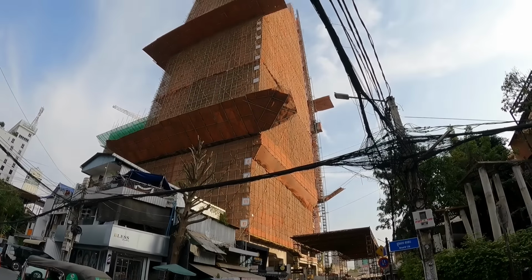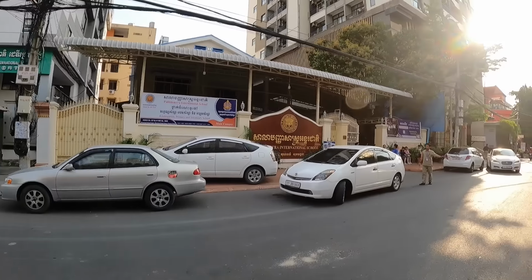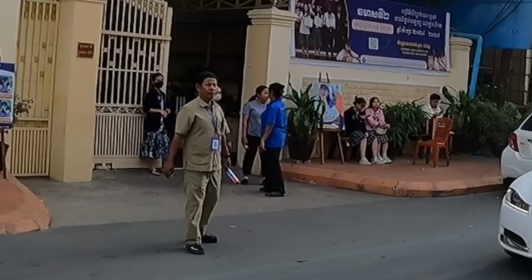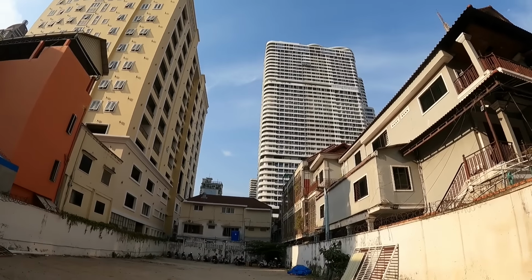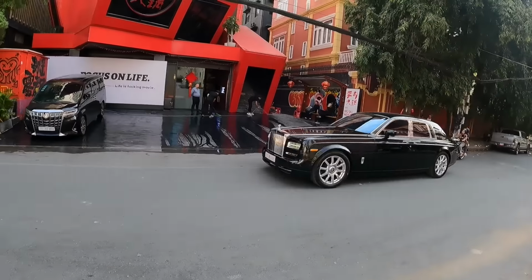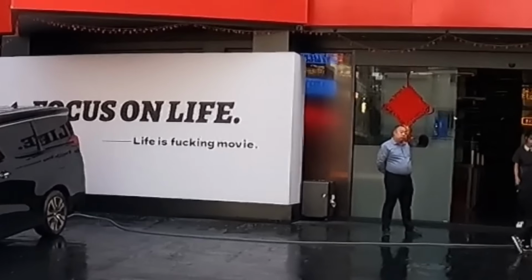That's going to be a monster of a building right there. You got an international academy over here, an international school over here. I'm assuming these are probably some of the best schools in Phnom Penh. Just think how many homes are in that one building. That is a lot. Wudu hot pot. So there's some Chinese hot pot over there. Look at that. Focus on life. Life is a movie.